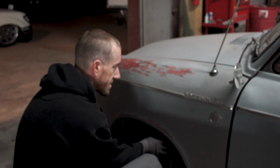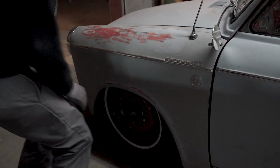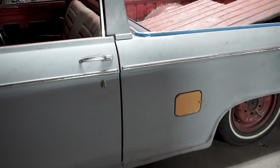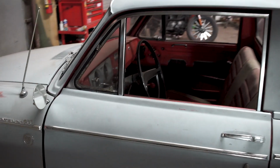This is a '64 Datsun 1200 pickup. It's a unibody truck. It came to us already somewhat bagged, and we cut a bunch of stuff off and redid a bunch of stuff, and we body dropped it. We stock floor body dropped it.